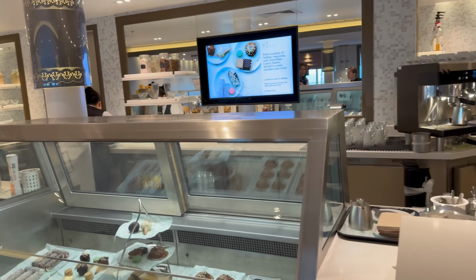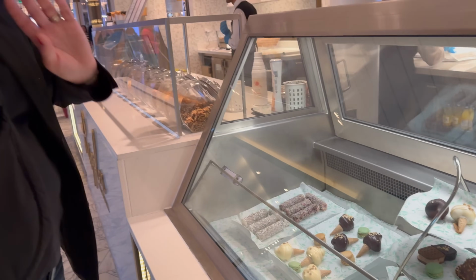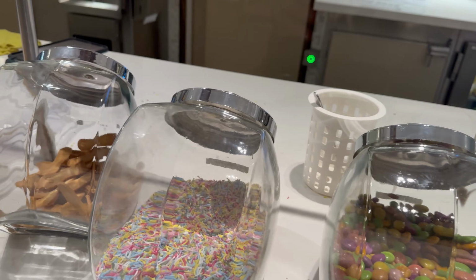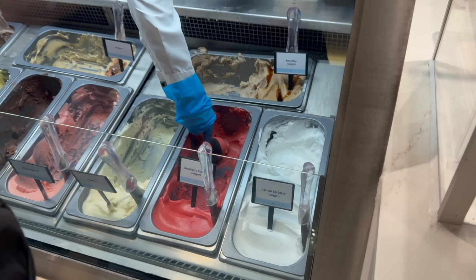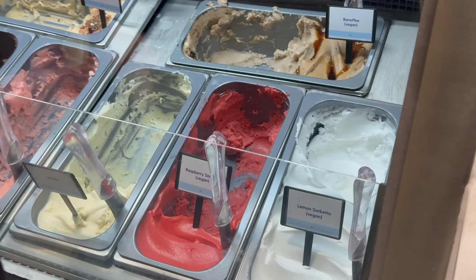Yeah, and this is where they do the ice cream afternoon tea, which looks like this, which is what we're going to do. We didn't end up doing it because we were so full and there was so much free food to eat. We didn't really need to pay for any more. I say free, it's included in the cruise fare that you have paid for already, so there is that.